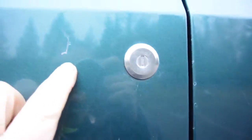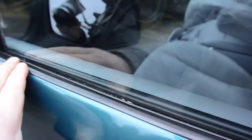Little small surface scratch right there. Little wear on the top of the paint. Little chip on the edge. A couple small door edge chips, but not many. Got a scratch here. Got two little scratches there. Door felts on the driver's side are nice. No stress cracks on any of the pillars. Rubbers are nice and soft.